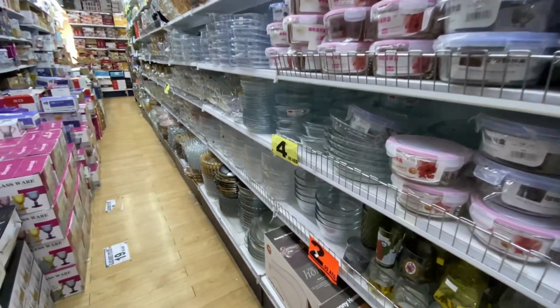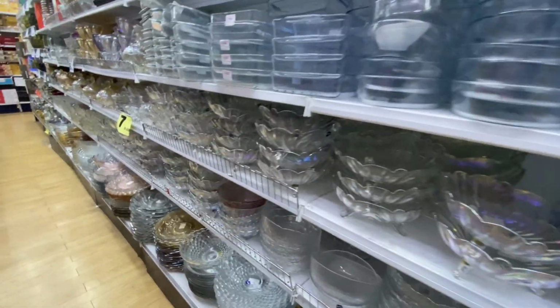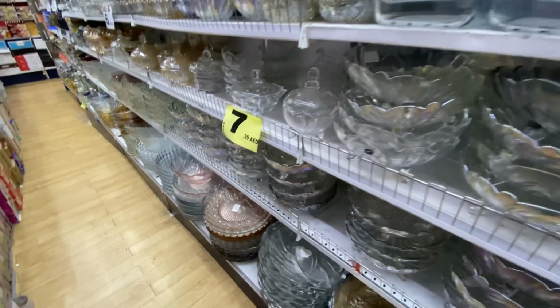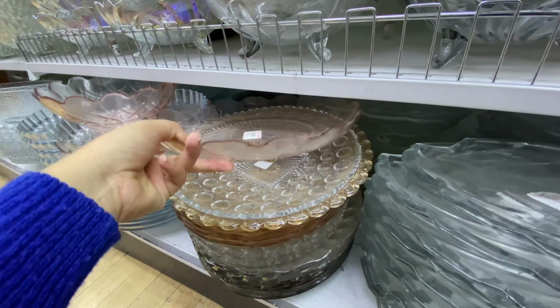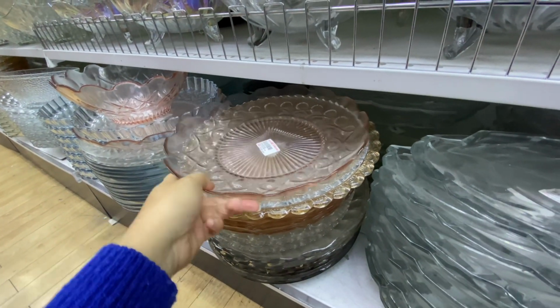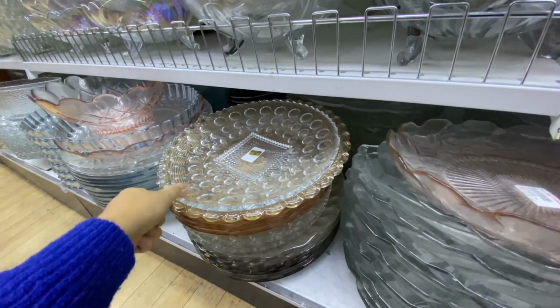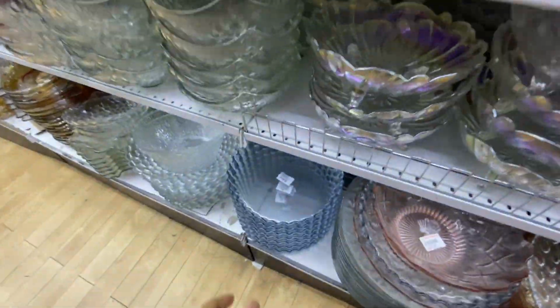Ayan, all glass. For your kitchen. Ito, 10 dirhams mostly or below. This one, like tray. Yeah, this one is nice. Platter. This one are 10 dirhams. It's clear.